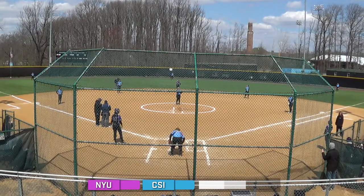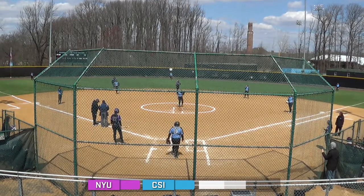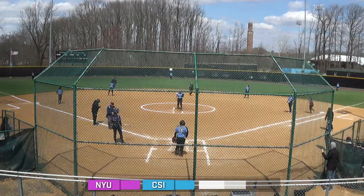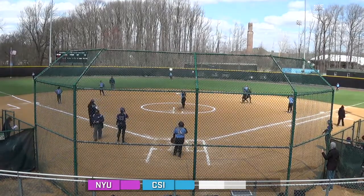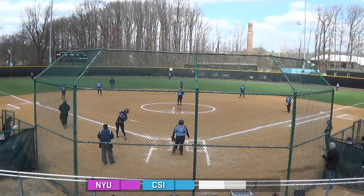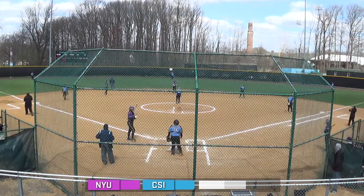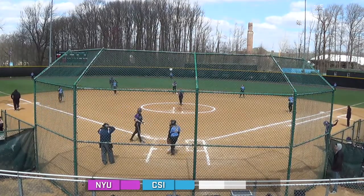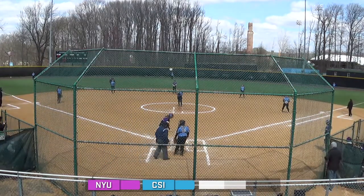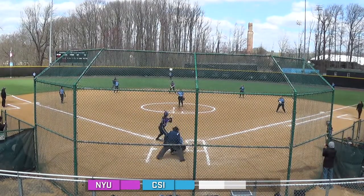And it looks like we might have a pinch hitter or a pinch runner coming into the game for the Violets, as we see Kindle standing in the box, and we are going to have a pinch runner, and that'll be number 42, Anna Sankey. Pinch running at second base for the Violets, number 42, Anna Sankey. So a pinch runner here for the Violets now.